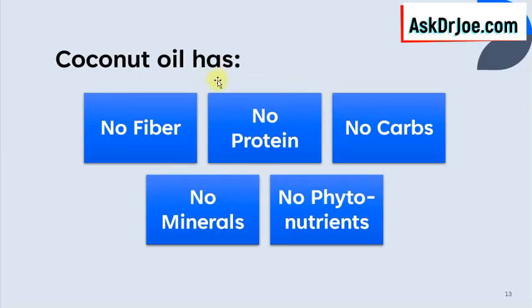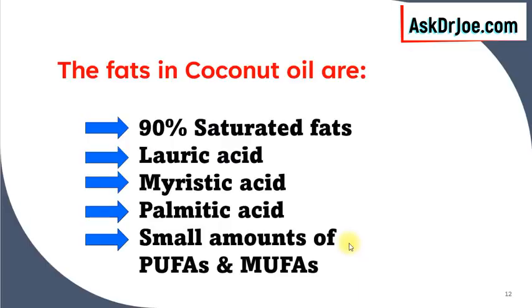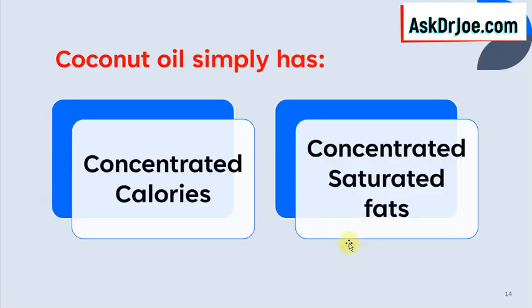Meaning coconut oil has no fiber, unlike the coconut meat. Coconut oil has no protein, unlike the coconut meat. Coconut oil has no carbs, unlike the coconut meat. Coconut oil has no minerals, unlike the coconut meat. And coconut oil has no phytonutrients, unlike the coconut meat. So even though the coconut meat has a lot going for it, coconut oil doesn't have a lot going for it. All it's got is just pure fat, made up of saturated fat.